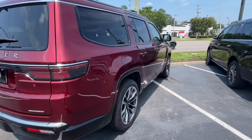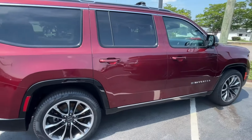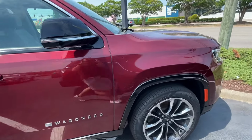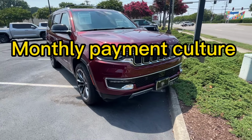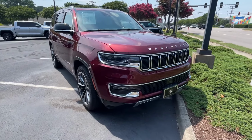And they're probably not going to get that price for this because of it being used. And I think what's going on right now is Stellantis is baiting people into buying these vehicles by buying down the interest rates and so on. So kind of a common old practice. But what do you get here?